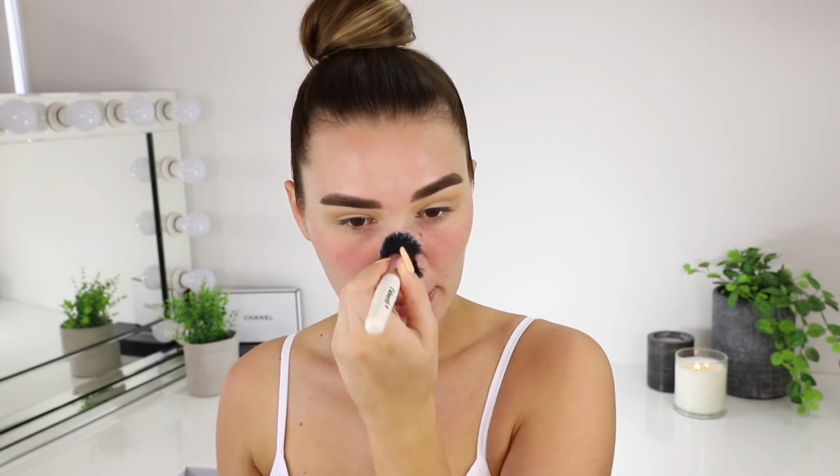Okay, so let's move on to the face and we'll go back to the eyes soon. So I'm going to take the Tarte Clean Slate Timeless Smoothing Primer. This is going to make the face look super smooth. So I'm just going to pop this mainly on the center of my face, just where my pores are big. It just like literally makes them vanish.